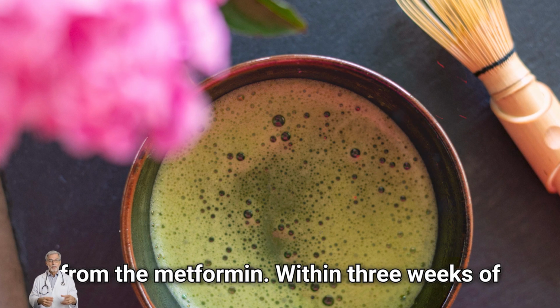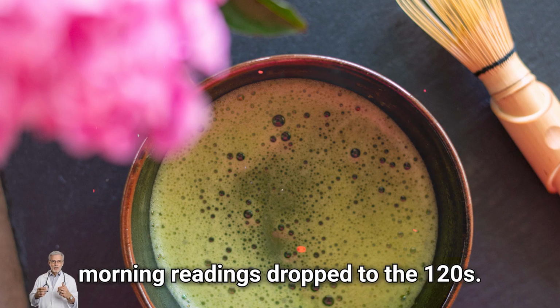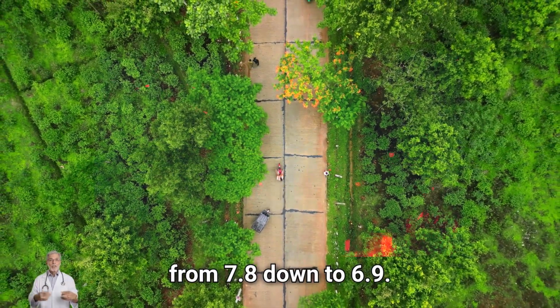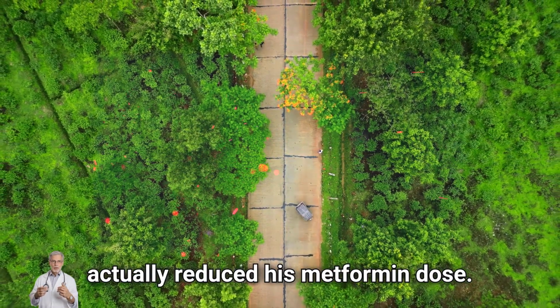Within 3 weeks of using this tea recipe consistently, his morning readings dropped to the 120s. After 3 months, his A1C went from 7.8 down to 6.9. His doctor was so impressed that they actually reduced his metformin dose.